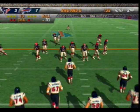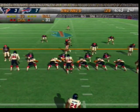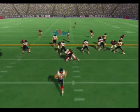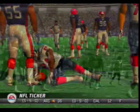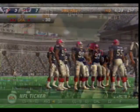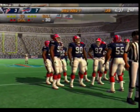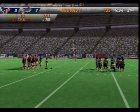Second and 6. Ball on the 31-yard line. Yes, the Bills come out of the 4-3. D.J. Williams stopped him for his third tackle so far. No gain on that play as the linebacker slipped in almost unnoticed. Yeah, he did a great job getting in there. He was looking for the run before they even snapped the ball.